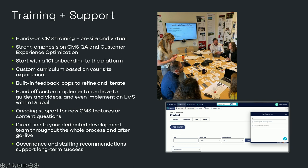We put a really strong emphasis on CMS QA and customer experience optimization. So we build the curriculum around what the authors' day-to-day tasks are. We'll do more of the deep dive into the admin super user, need-to-do-it-all training, but then we'll cater smaller training specific to individuals that need to do just certain tasks.